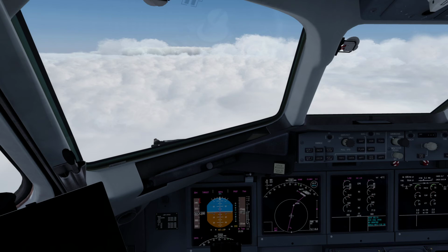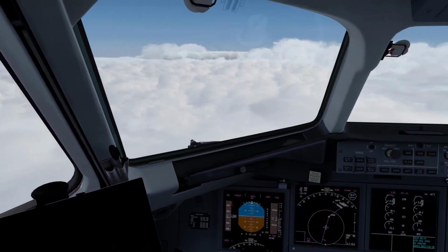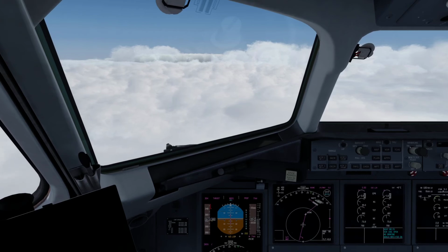We had about a 10 knot loss at like 200 feet. So yeah, a lot of cloud about. Roger, thank you. As I said, it's not going to be the nicest weather on arrival. But there we go, what can you do?